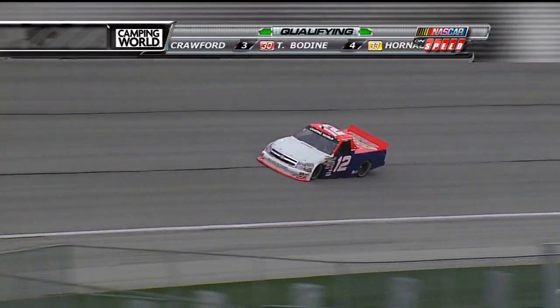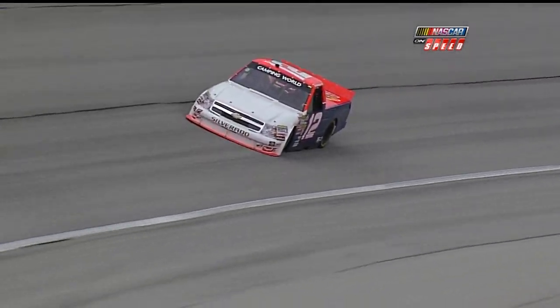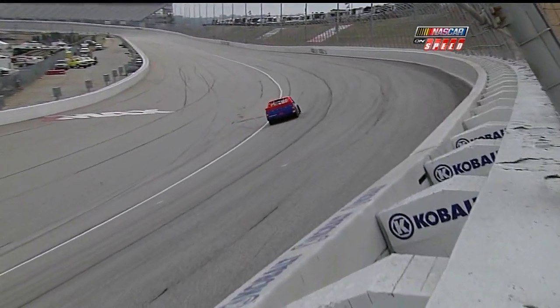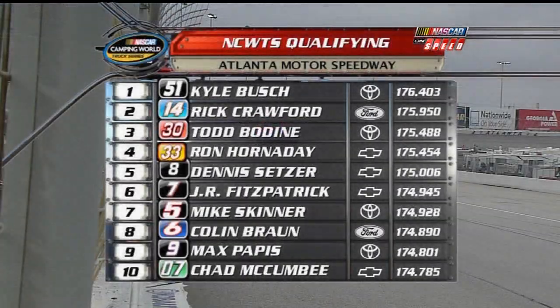So Mario finishes up his qualifying effort. He's 26th quick. Again, coming up, Terry Cook and Kevin Harvick still to qualify in the NASCAR Camping World Truck Series. Kyle Busch, Rick Crawford, Todd Bodine, Ron Hornaday, and Dennis Setzer all putting up impressive times for their qualifying effort.